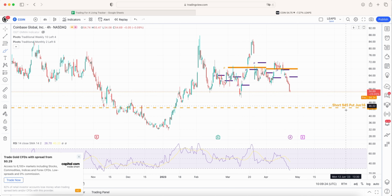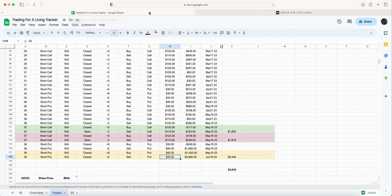And again, I can sell calls against it. I can do a lot of things here. It is 8 contracts, which if we look at this is 6,000. It's not a big amount, but that number will rise as Coinbase continues to drop. But again, I'll be looking to manage this position by selling calls against it or doing what I need to do. So we're still early in this cycle as well.